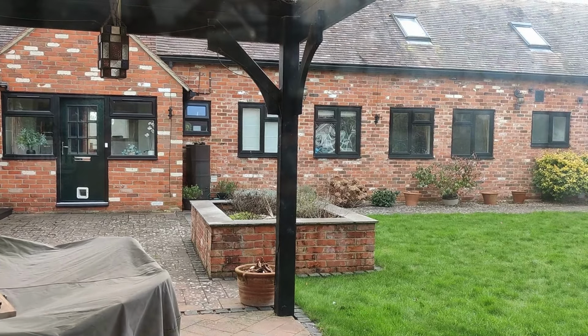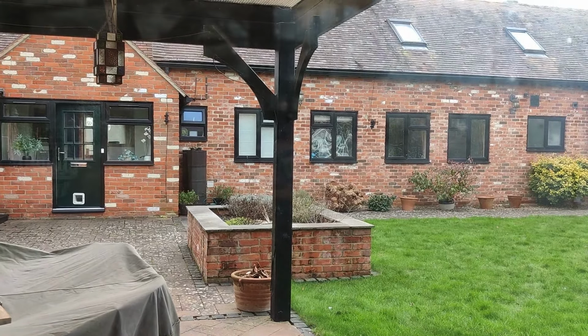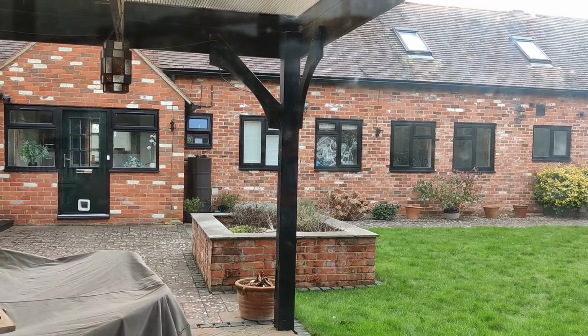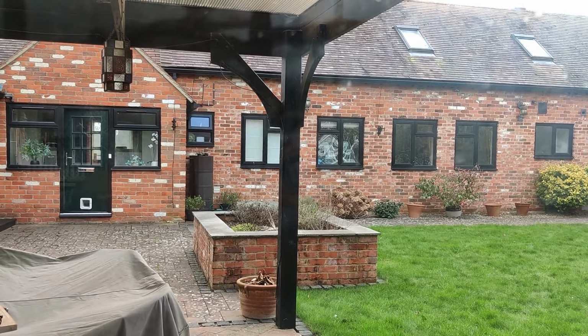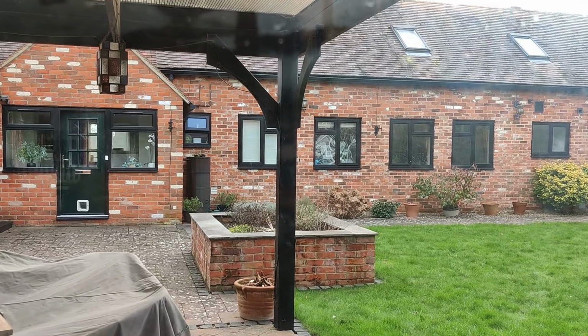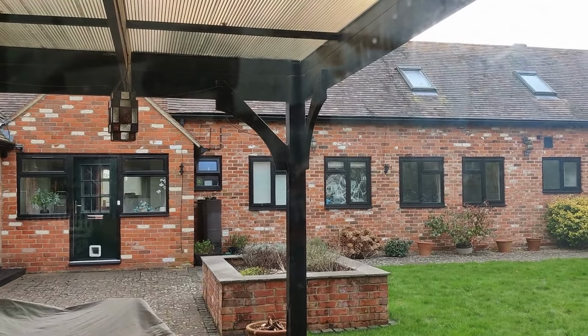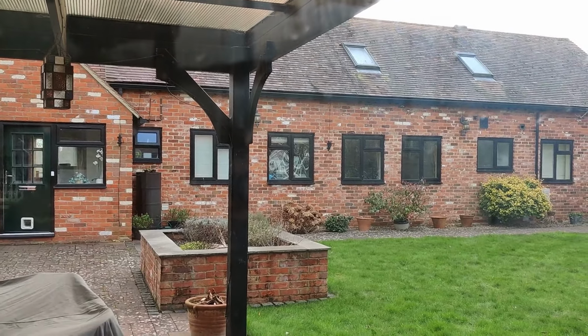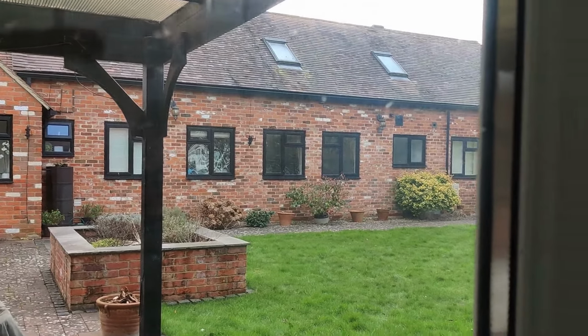So a few of you have been wondering why I'm missing in action at the moment. So I thought I would come on and show you what's going on. So this is the view from my craft studio. That's our house, which is basically a bungalow. And the garden, the grass desperately needs cutting, but it's not the right time of year to cut grass.